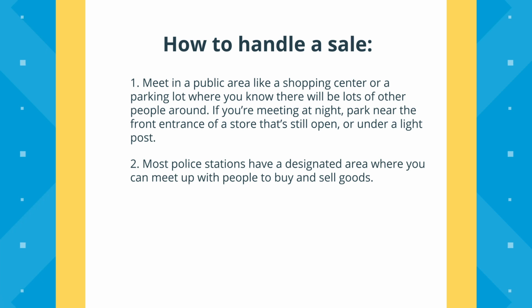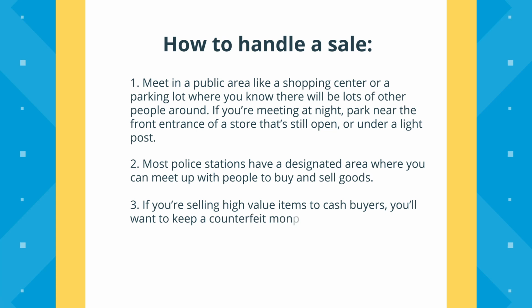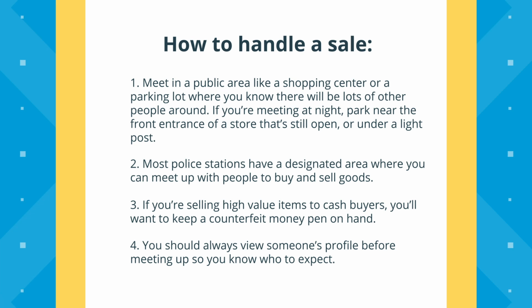Number 2, most police stations have a designated area where you can meet up with people to buy and sell local goods. For instance, my local department has a safe exchange zone that is well lit and monitored 24/7 with surveillance cameras. All right. And then number 3, if you're selling high value items to cash buyers, then you want to make sure you're keeping a counterfeit money pen on hand so you can identify if the cash you're receiving is actually real. And then finally, you should always view someone's profile before meeting up with them so you know what they look like, and try to make sure that it's an actual real person.